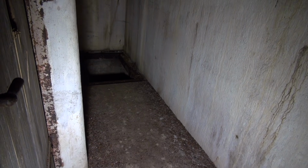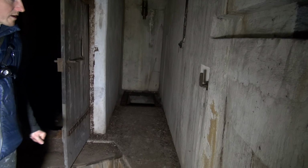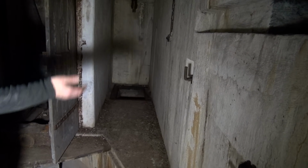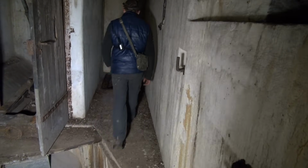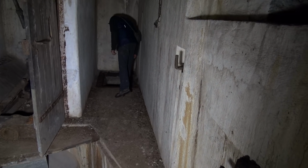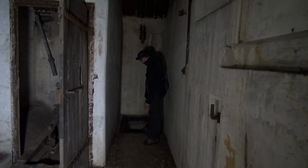So what's down there? That's just a hole, or that's just the access? That's not a staircase, is it? No. It's a start for a gallery for another building, but not finished. Okay, so that's what that was. Yes, and this is for the water. Puits for the water. Gotcha. All right.